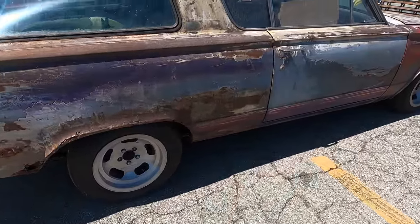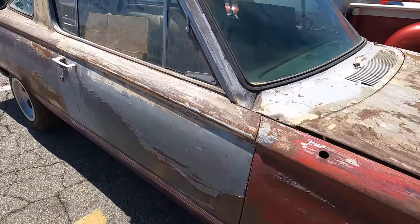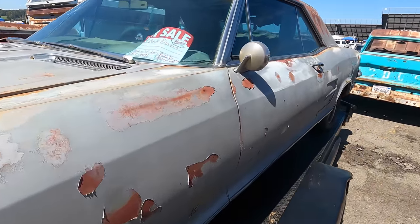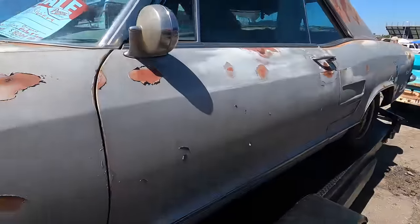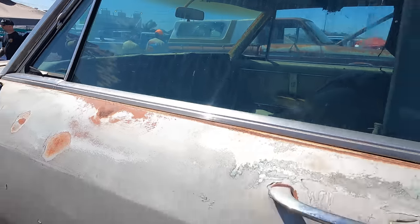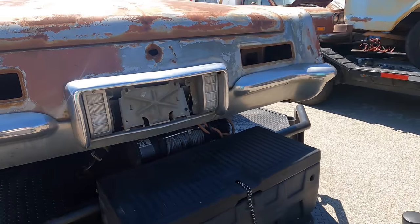A little rust in the Corvair. At least it has that rear glass, because that's like a huge hurdle a lot of times you see without the rear glass or it's smashed. '64 Buick Riviera project car. Says $8,000 brings this one home. Does need a bit of work. Looks like it just came out of a field. It's got the steering column delete. It's a very rare option. It's got the tail light delete as well.